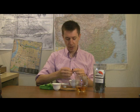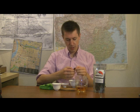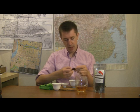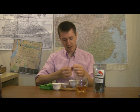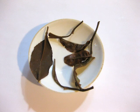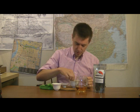Pulling out a few of these wet leaves. This one is fairly completely intact. I mean, the edges are fully intact as well. Not a lot of ragged edges, tearing, nicks, notches removed from the leaf there. So I'm going to set that leaf. That's a large leaf. That's a 2.5, 3-inch leaf there.